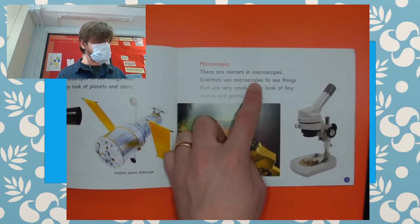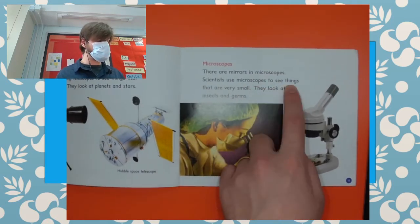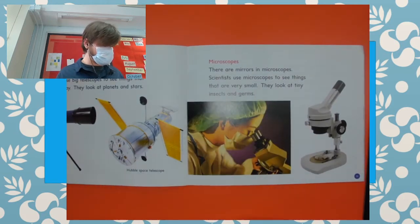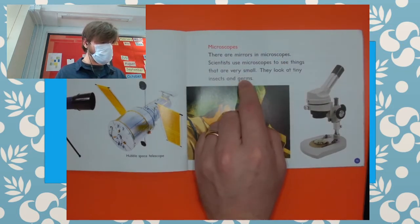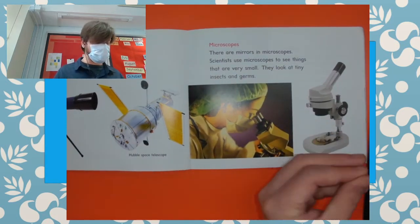Microscopes. There are mirrors in microscopes. Scientists use microscopes to see things that are very small. They look at tiny germs and insects. So here we can see a scientist, and she is using a microscope to see something very small. So these microscopes can make things look much, much bigger than they actually are. Because of course we can't see germs with our eyes. So we use a microscope so that we're able to see them.